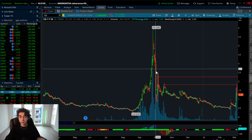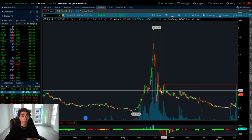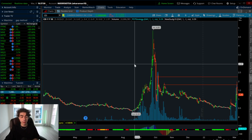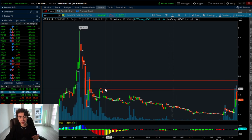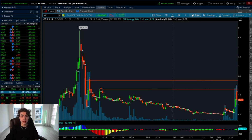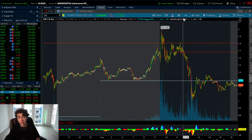CEI stock loves losing its gains. CEI stock loves filling the gaps below. It also likes to fill the gaps above over time as well. But with that being said, once you see that resistance come in at that key level, you got to short, you got to sell, you got to play the put, you got to flip sides. And that's exactly what we ended up doing with this situation on CEI.